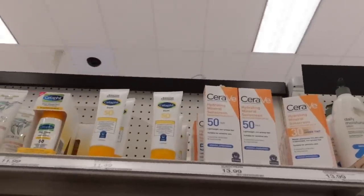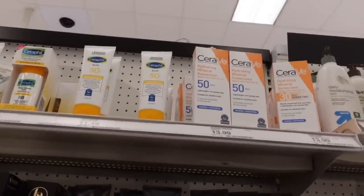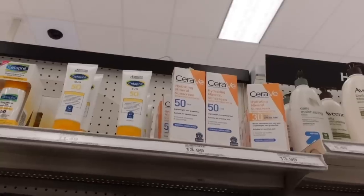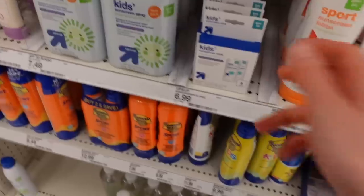Now their hydrating mineral sunscreen SPF 50, that is a casty sunscreen. There is a cast to that. It's not as bad as some, but it's going to leave a white cast, FYI.